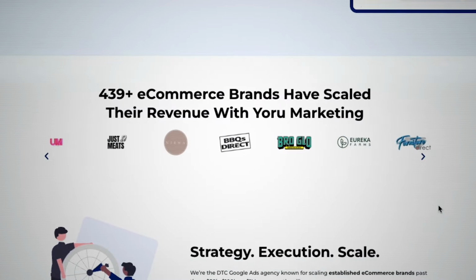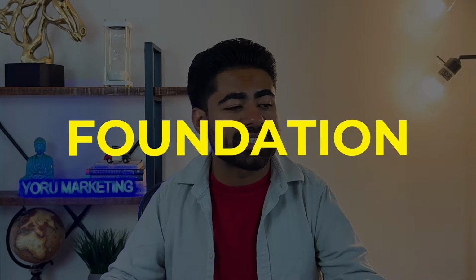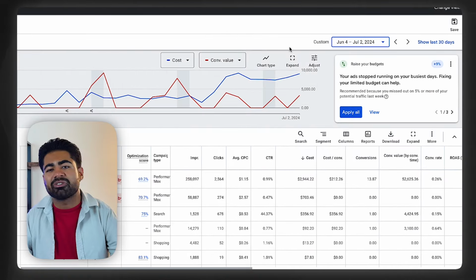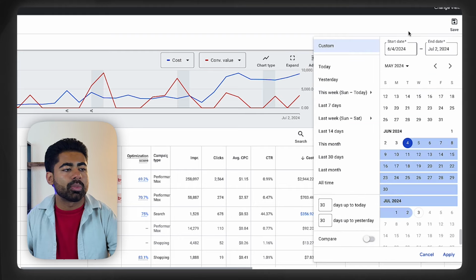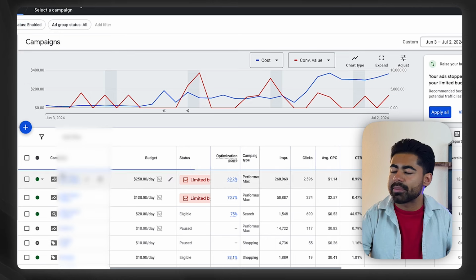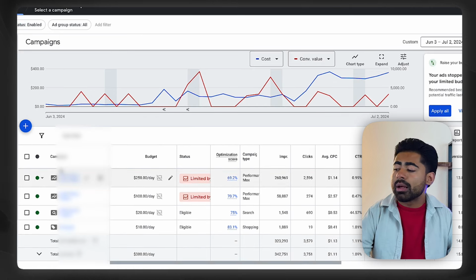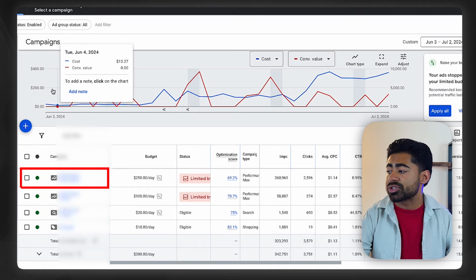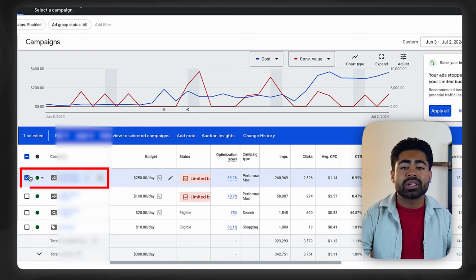Now, as always, with any brand we work with, we like to start from the ground up, the foundation up. And this brand was no exception. Once we saw that there were a lot of foundational issues going on with the brand, we decided to start work from the ground up. So instead of just coming in and directly launching a bunch of things like these campaigns right here, we actually started by shutting off the majority of the campaigns and leaving only one major campaign running during the start, which was this Performance Max campaign.